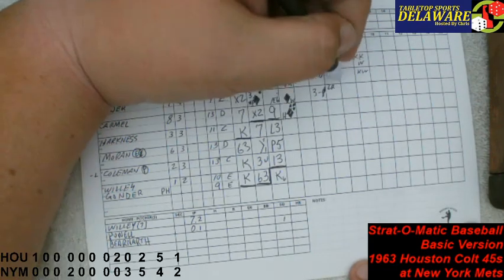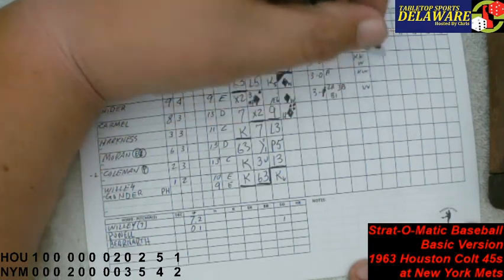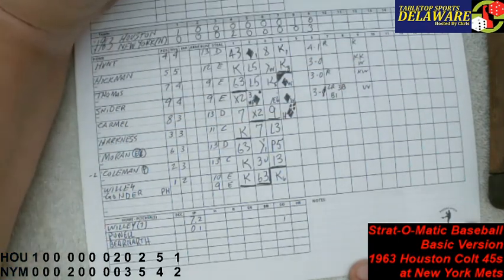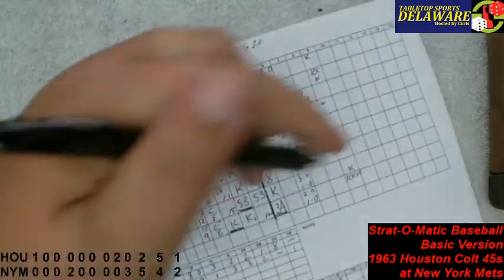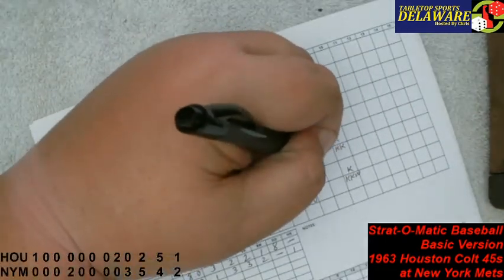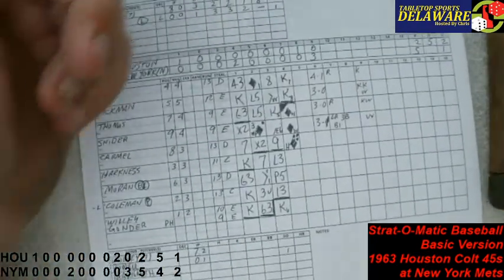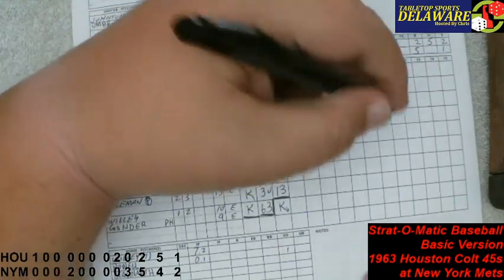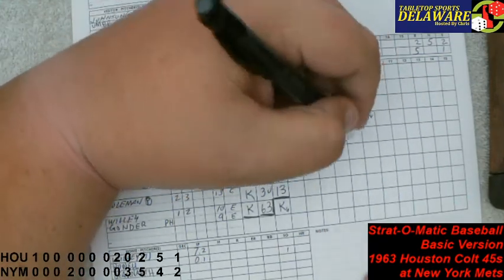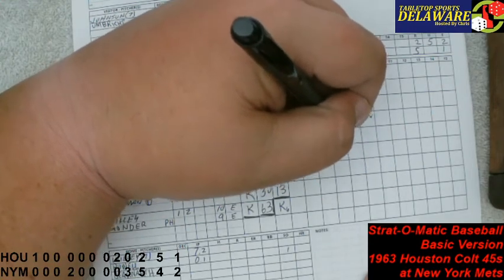2 runs. Run batted in. Triple, walk. There's the triple. Oh, error. Lillis had an error. Let's put that right there. That way if anyone ever decides to check this stuff out, they'll see it. Duke Carmel, 1 for 4. The most important hit coming last. Run, 3 batted in, home run.